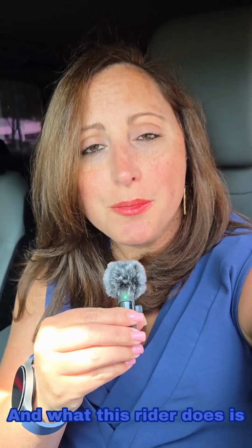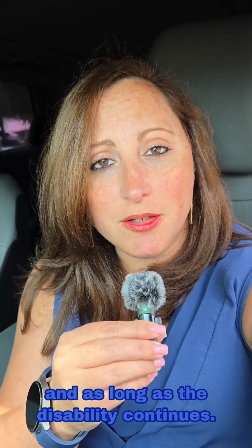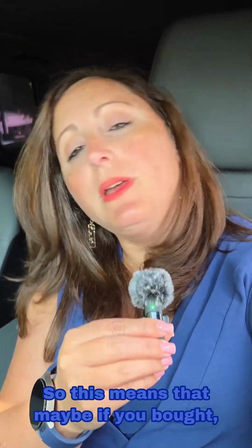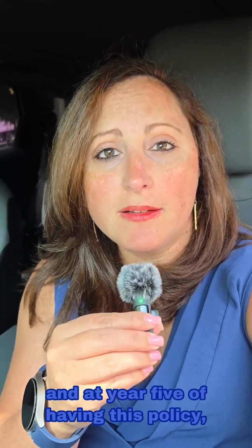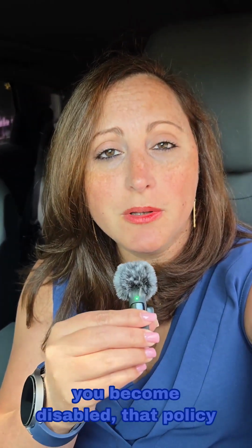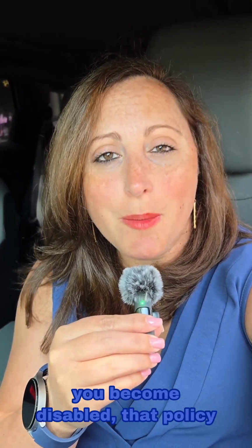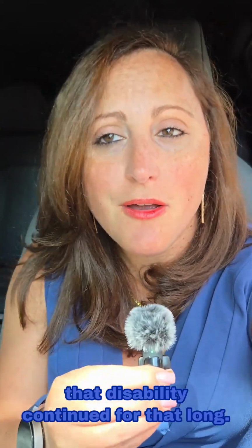And what this rider does is it waives your premiums, usually after 6 months of disability, and as long as the disability continues. So this means that maybe if you bought, let's say, a 30-year term, and at year 5 of having this policy, you become disabled, that policy will continue to pay itself for the next 25 years if, let's say, that disability continued for that long.